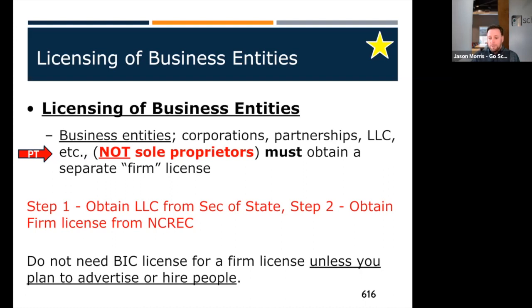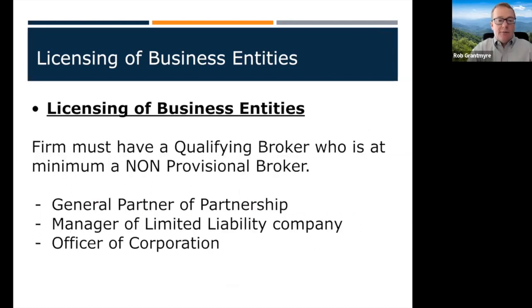If you simply want to be paid through an LLC, like a pass-through type of business, then you don't have to be a BIC, because you're not going to be advertising your LLC. You're not going to be hiring people under your LLC. So therefore, you don't have to become a BIC to get your firm license. But coming up next, we're going to introduce a term called qualifying broker, right? So you don't have to be a BIC, but what do you have to have? Well, you do have to be a full broker, and you would have to serve as the qualifying broker.